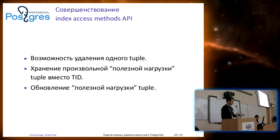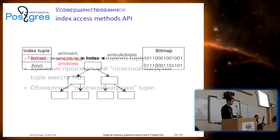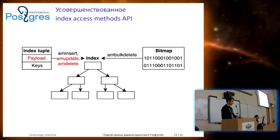So to delete them, we ought to make it variable. We need to store the payload, a variable payload tuple, instead of a TID. This is the scheme with the API, how it should be realized with an index tuple. We can insert it, we can delete it and update it with any payload. While delete can be the same with the same interface for the cases when this payload is a TID. And in the cases when the payload is not a TID, we can manipulate the tuples using the functions insert, update and delete.